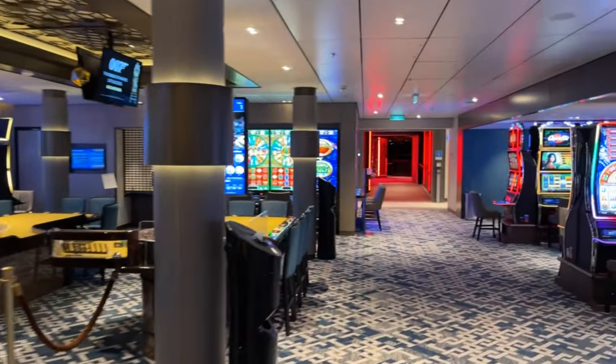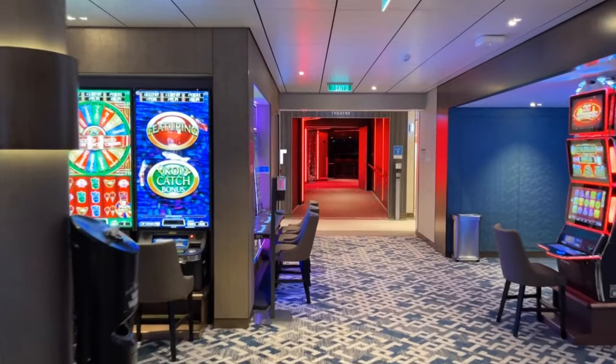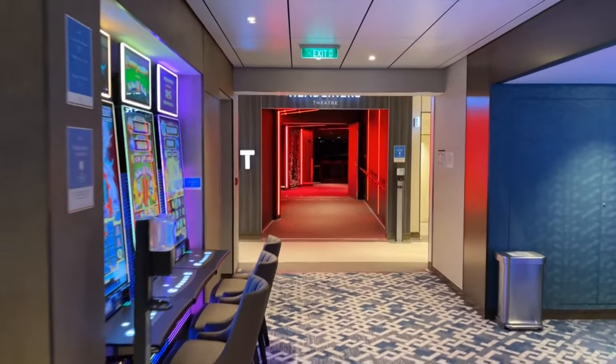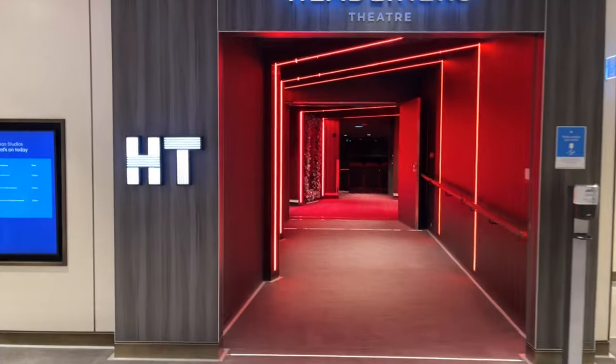Fancy a flutter? Visit the casino. If you don't fancy a flutter, head right through the casino. Because on the other side is the Headliners Theatre. One thing I was really impressed with on Iona is the Headliners Theatre.